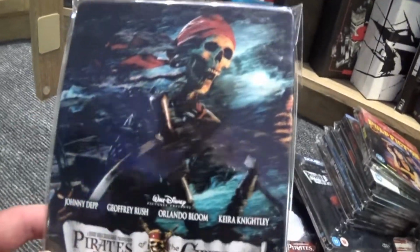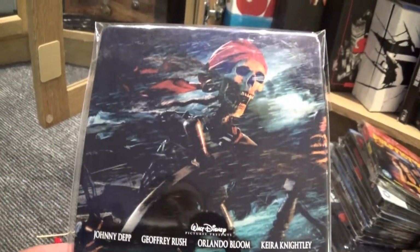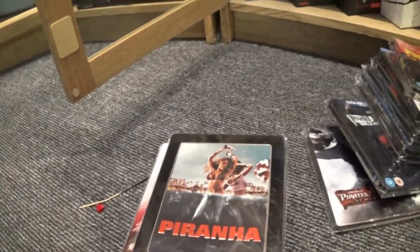Curse of the Black Pearl. That was the first one. Also, one of my favourite steelbooks. I love this image. Also, when I showed you in the other video, if I can zoom in, the poster I put behind the back of my Black Pearl in there too, because I really like this image. Really nice, lovely steelbook. Great film.